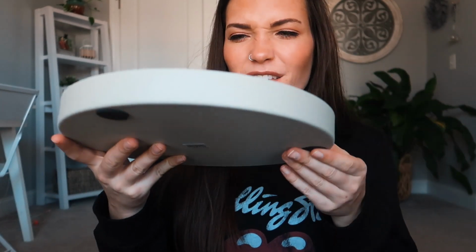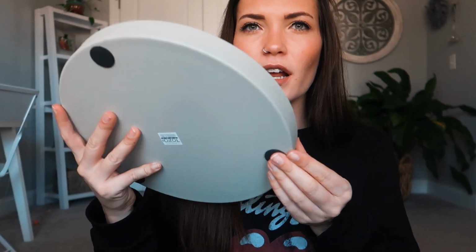This is just a little tray. This was only $7, but I thought this was really pretty. It's just a really nice neutral beigey, grayish, taupe-ish color. It's got little feet on the bottom of it, and it obviously has a little bit of a lip, and it's a really nice size, I thought.